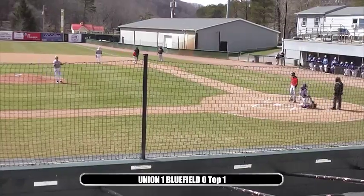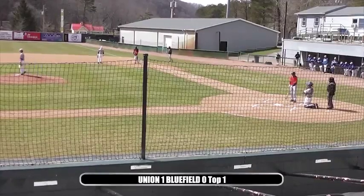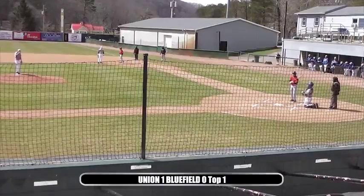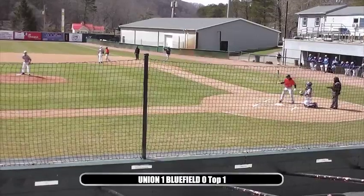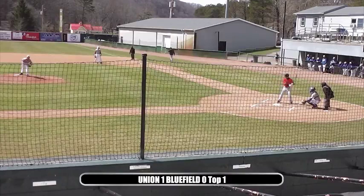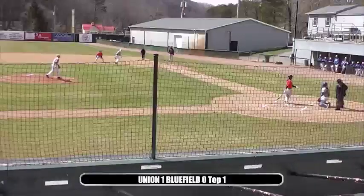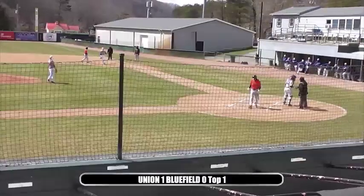Right down the middle. Count goes to 0-2. So Gardier looking through that camouflage hat. Now looking home. Joseph Cardona, his battery mate for the second straight day. Swinging a chopper right behind the catcher.